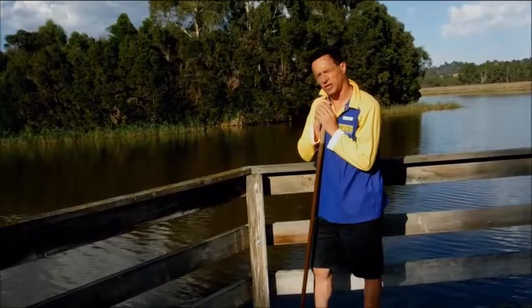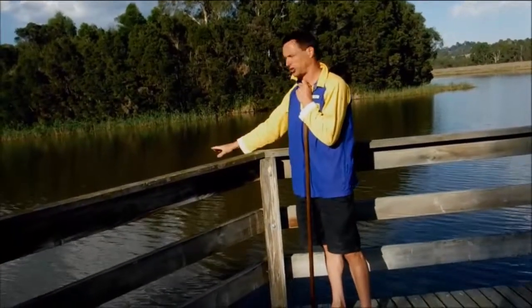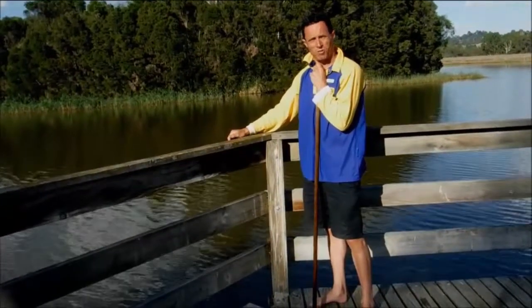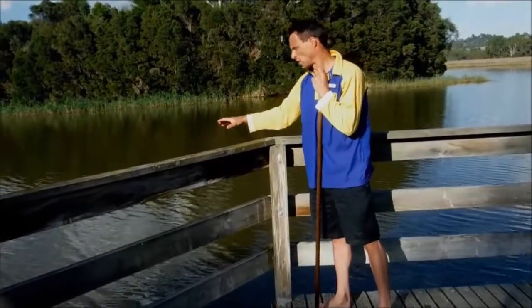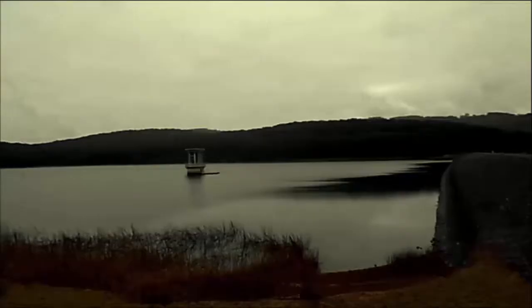I know that this is quite deep because it's well above my head. I would not be diving in it, however, because I cannot see the bottom of the water. So point 8, make quite sure you check the depth and the location you're diving off for any potential hazards.